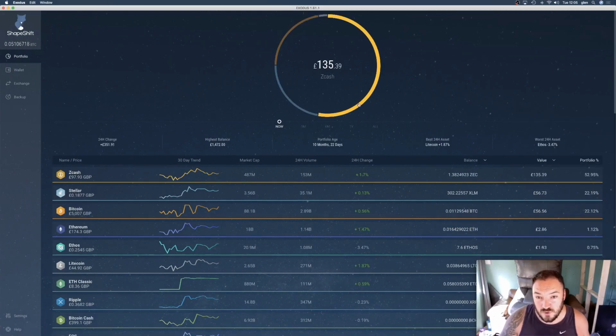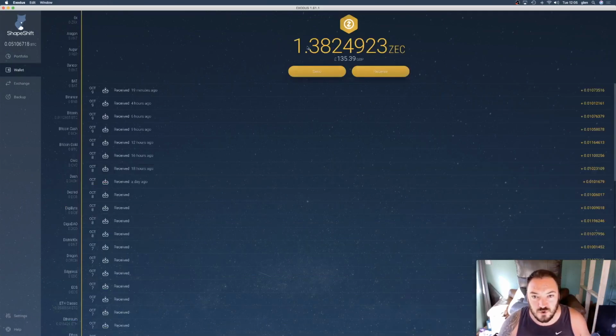So I've got over a whole Zcash. If I actually go to my wallet, you can see that I've got 1.38. This is with Flypool. Flypool are really good actually. They literally pay you out every couple of hours. You can see here, 2 to 3 hours I get paid, which is awesome. It's nice to just have that regular steady income coming in.